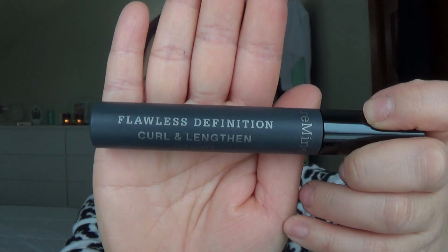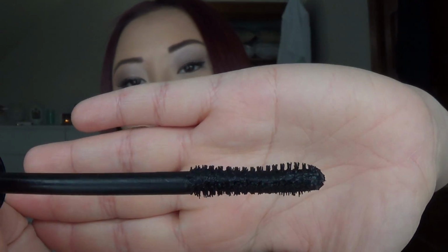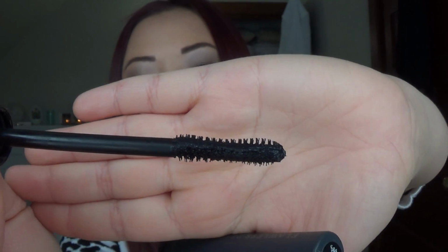And then for mascaras, I'm going to be opening another one this week as well. And this is a new one. This is the Bare Minerals Flawless Definition Curl and Lengthen Mascara. This is one of my all-time favorites. It's just tried and true in my opinion. It looks like this. And let me show you what the brush head looks like. It is kind of weird and awkward shaped, in my opinion kind of like a bug or a caterpillar.